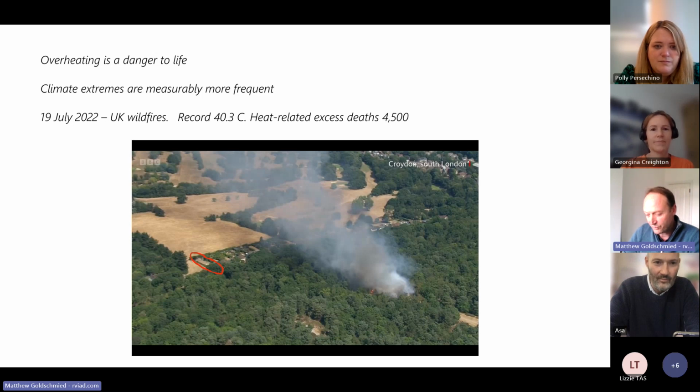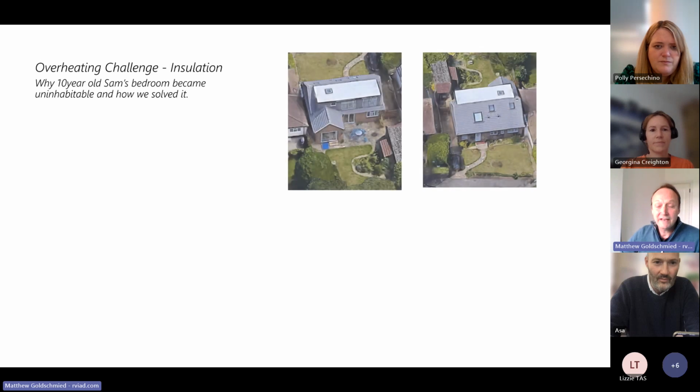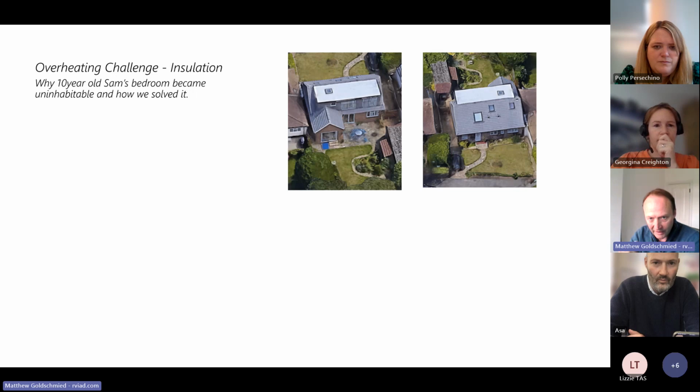So it was brought pretty close to home back then. And in that same year, I spoke to a client recently, and I've done a bit of work on this project here. This is in Carshalton, just down the road. 10-year-old Sam literally couldn't use the bedroom on his top floor. That's his room there. It's got a small roof light on top, a small square window at the back.